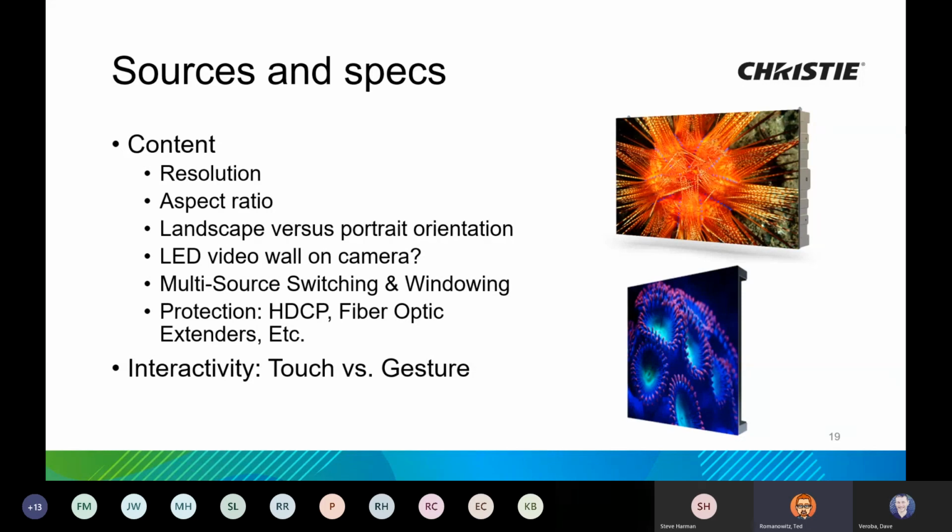considerations for these applications. And then finally, interactivity. I mentioned 3D design is one application where you would want gesture. There's some wayfinding and other digital signage applications that we've also done with touch interface. So, it's something that you need to talk to us about, and we'd love to engage with you. We have multiple different levels of capabilities that we can support you with. Next slide.